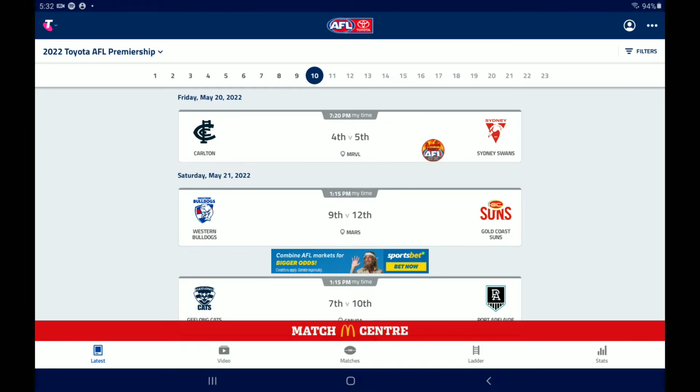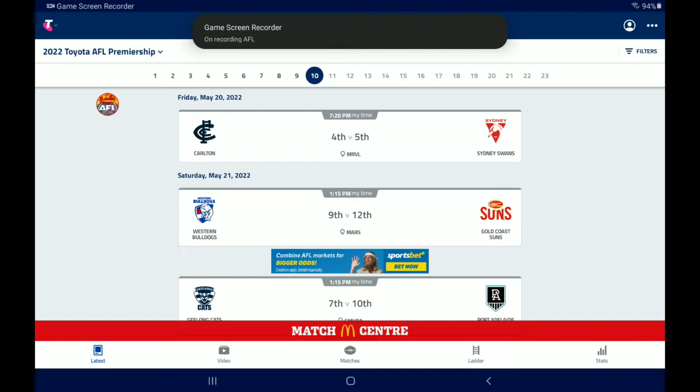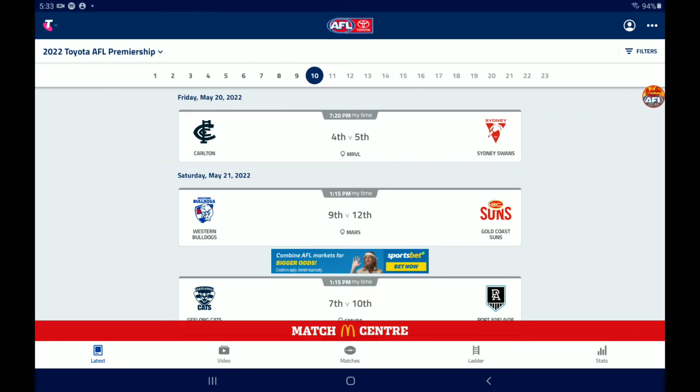Now, Carlton sit 4th on the ladder, Sydney sit 5th. This is really a big game, and I believe the winner jumps into the top 4 as well. If Sydney were to win, they go top 4, and if Carlton win, they solidify their spot. They are also equal on points with the Dockers, so if they win and the Dockers lose, they can jump up into 3rd. What a stellar season Carlton are having.